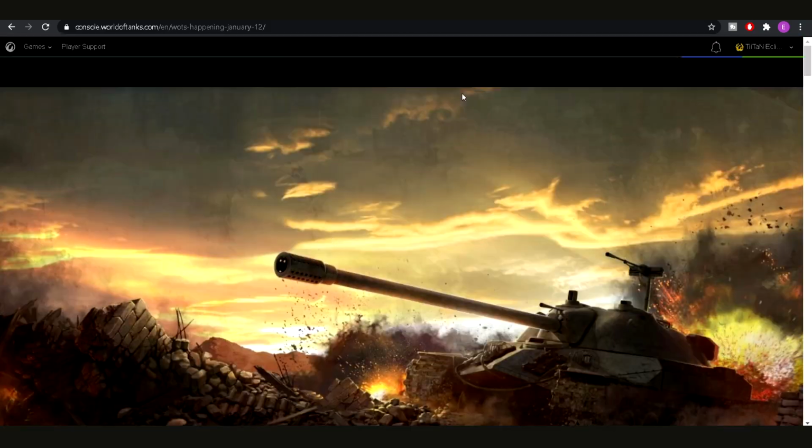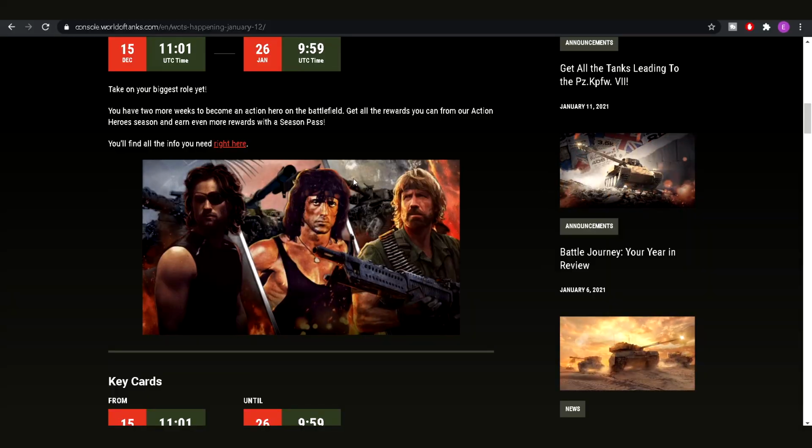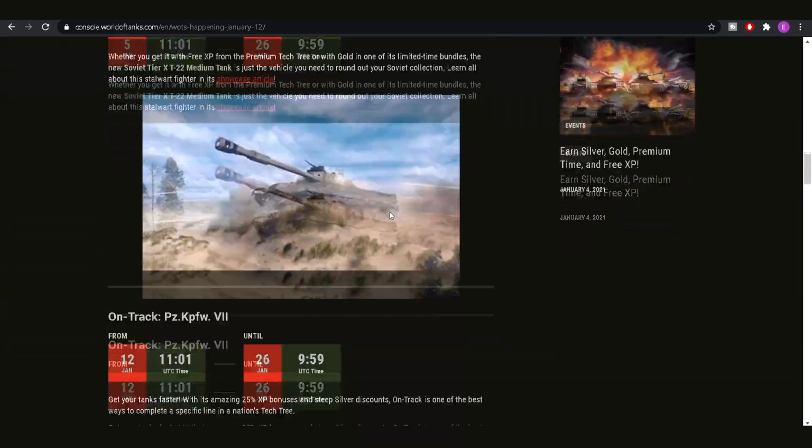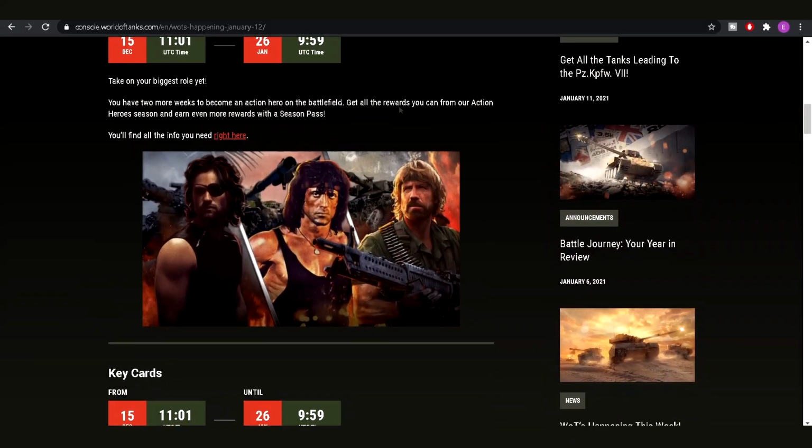So the stuff we've found today is there's not too much to go over, but we have got some on-track events and a couple different things to look at.